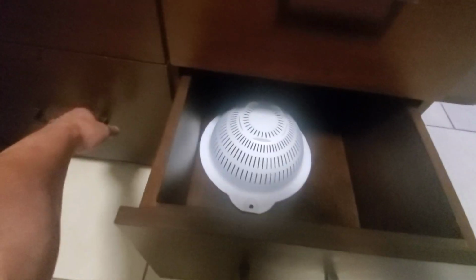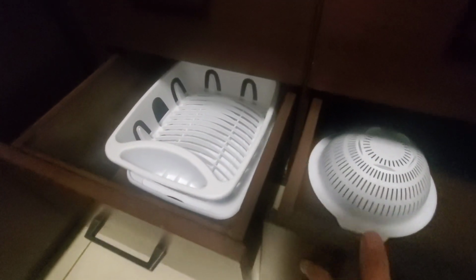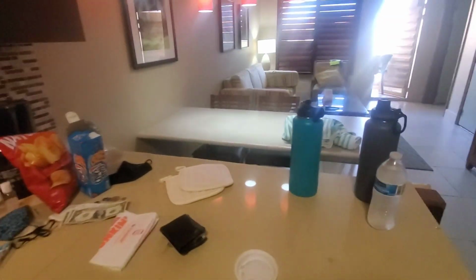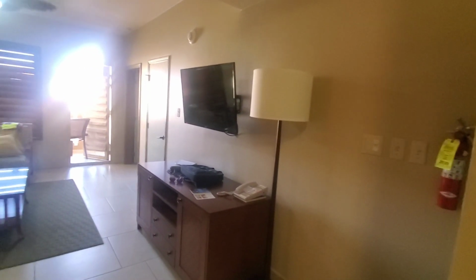Not sure what else is in these lower cabinets. Strainer, to hold your dishes after you wash them. Plenty of pots and pans. Apparently if you come to Aruba, they assume you're going to be doing a lot of cooking in your own room. We didn't really do much cooking here, a minimal amount. And then this goes off into the living area.